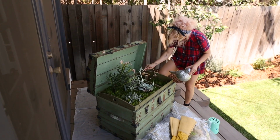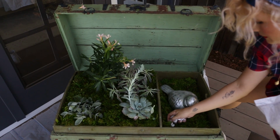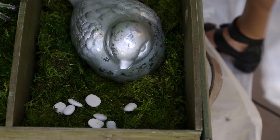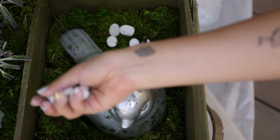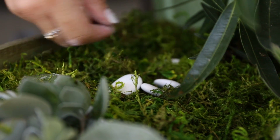I also have this little bird sculpture that I've had for so long that I haven't used yet in anything. It was like in storage at our office. So I'm gonna add that, and then just some sprinkling of some little white rocks, and I think it looks so cute. It's so cute. It's like just like a cute little homage to, again, the vintage appeal of this house, having those little moments spread throughout.